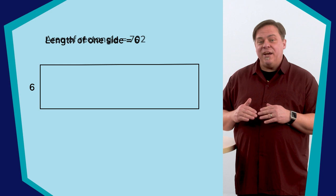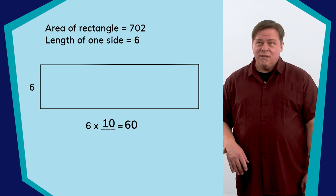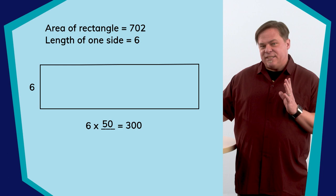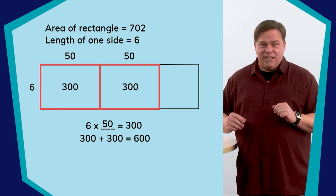What's a safe number to use that's pretty big? We could try 10, that would give us 60. Probably not the best considering we have 702 gumballs. We could try 50. 6 times 50 is 300. Let's do that. We know the length of this part of the rectangle is 50, which gives us an area of that part of 300. Hey, let's just do that again. 50 more on top for another area of 300. 300 plus 300 is 600. So this last part here has an area of 102.